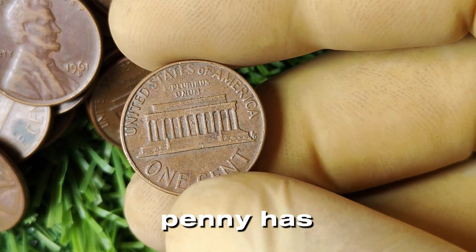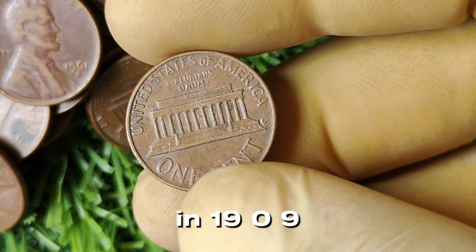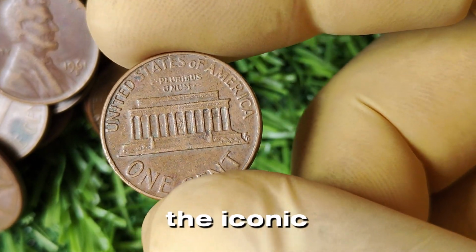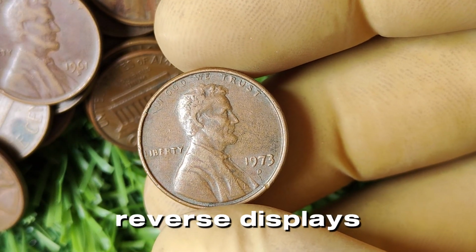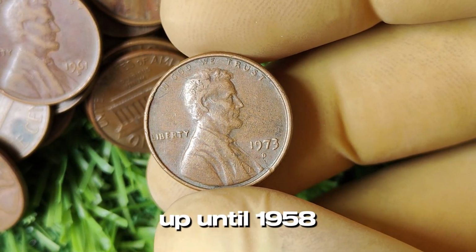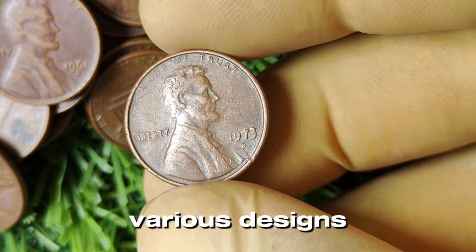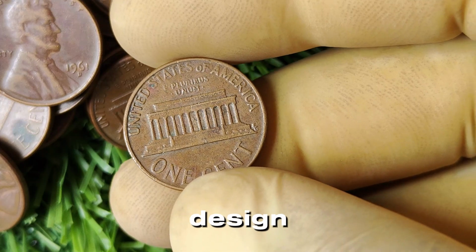The Lincoln penny has been a staple of American currency since its introduction in 1909. Designed by Victor David Brenner, this coin features the iconic profile of President Abraham Lincoln on the obverse, while the reverse displays the famous wheat ears, up until 1958. Since then, we've seen various designs, including the Lincoln Memorial and the more recent shield design.